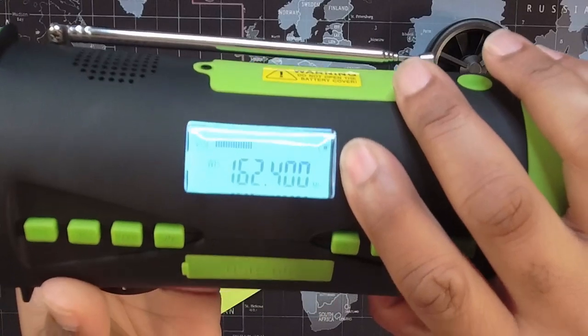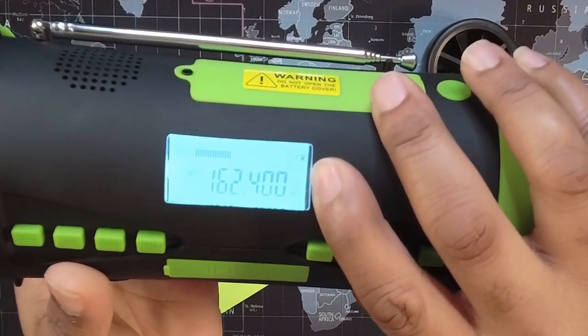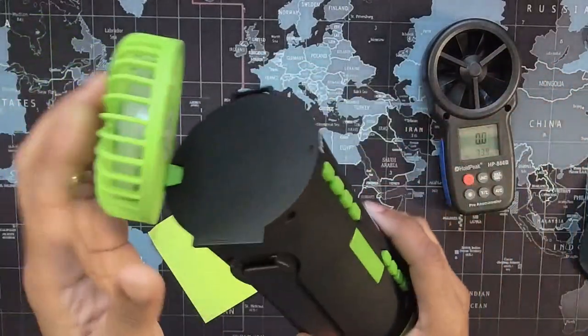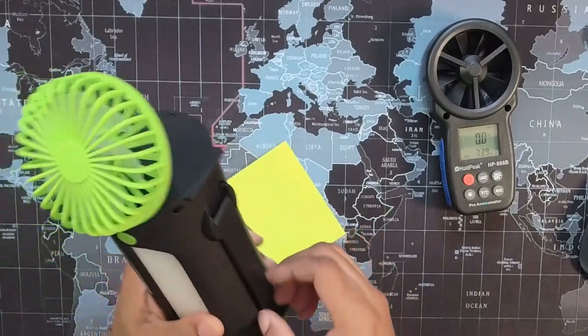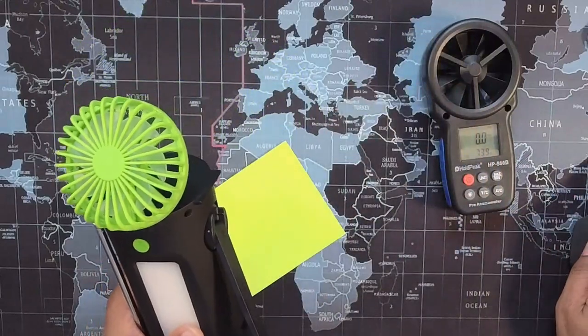It just automatically loses one cell. So just be aware that the fan is going to use a lot of power. So you want to make sure you keep it topped off. And then, like I said, occasionally go ahead and spin it.